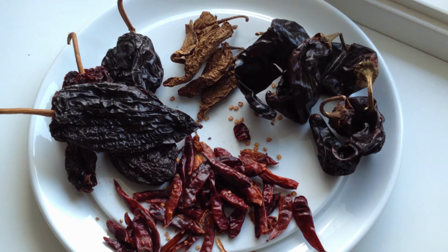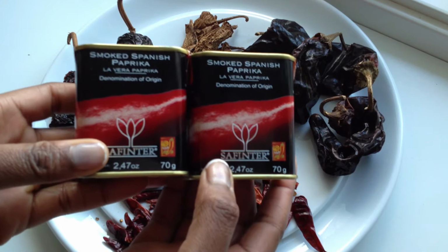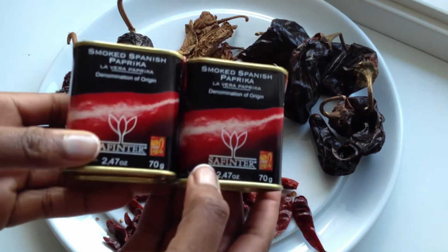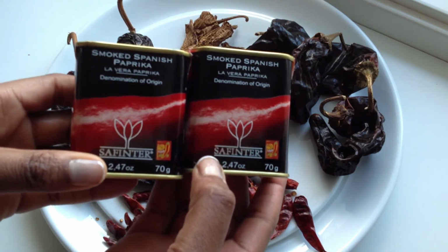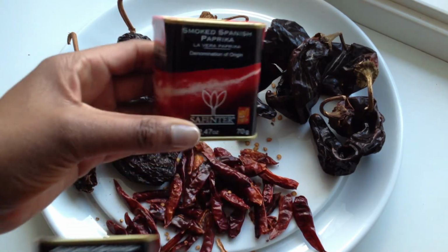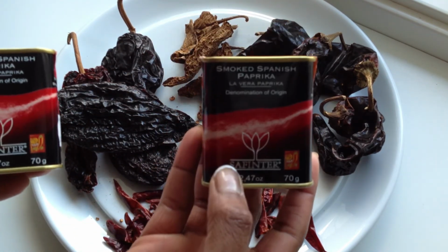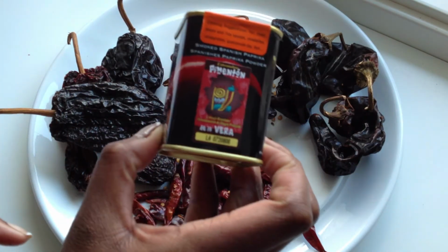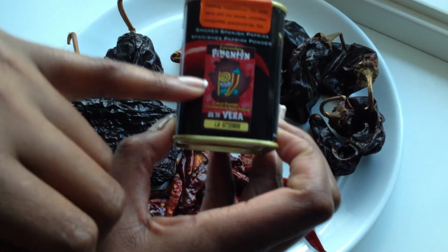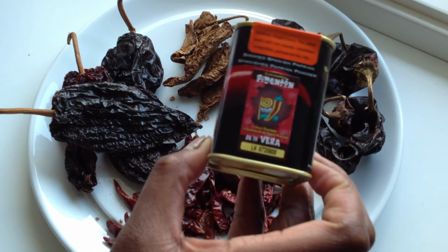The next thing I want to show is these aren't chilies, but they have a similar use in a lot of ways. I buy smoked Spanish paprika powder, also called La Vera paprika. This is the hot variety, so it's a little bit more spicy. This is what they call sweet, so it's less spicy. It's not actually sweet, it's just not spicy. And make sure if you buy this, that it has this label on the back. That means that it comes from the region in Spain where this type of paprika is actually prepared.